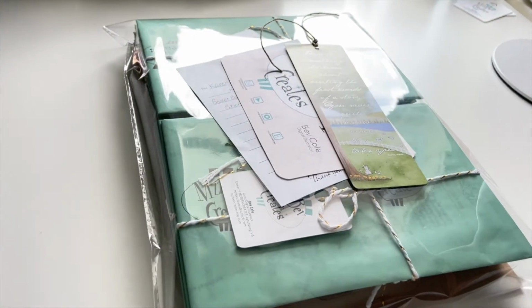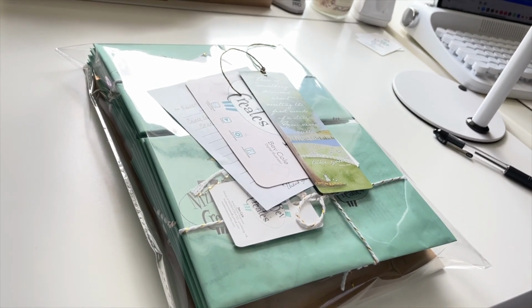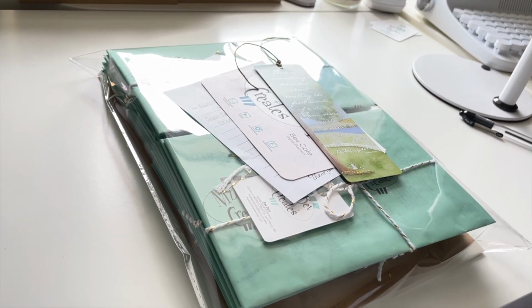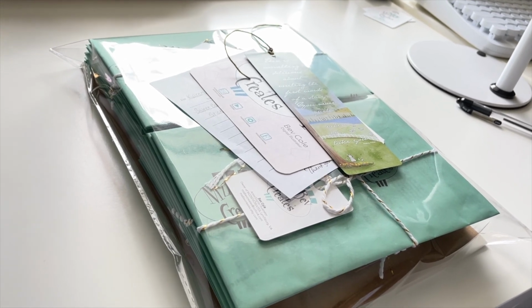So here's the whole packet. I got to deliver it. It's just a couple buildings down from me. But I need to put it in something else. I need to find what I have in my arsenal here.